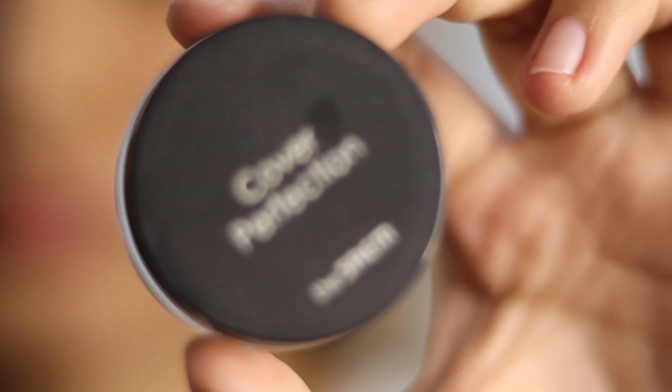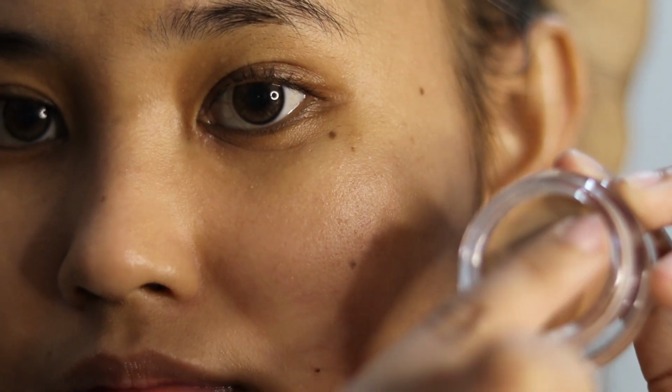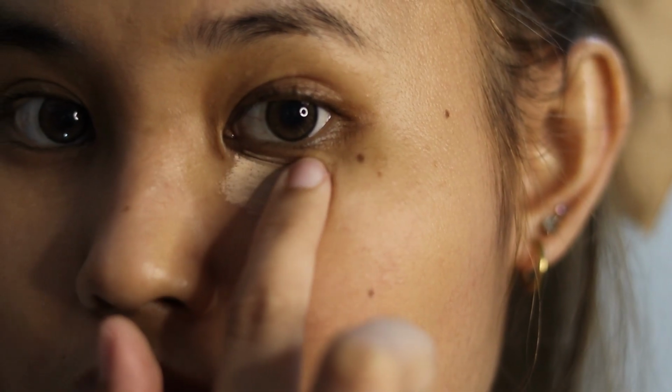This is the same Cover Perfection Pot Concealer in the shade 02, just to cover my dark circles.